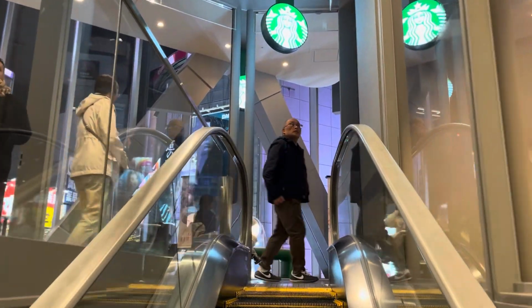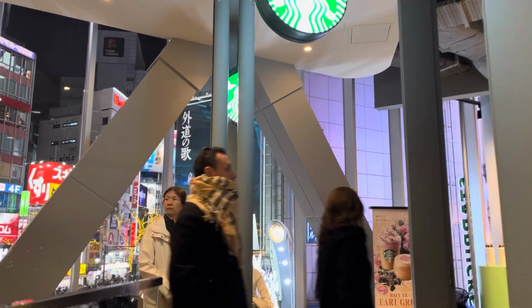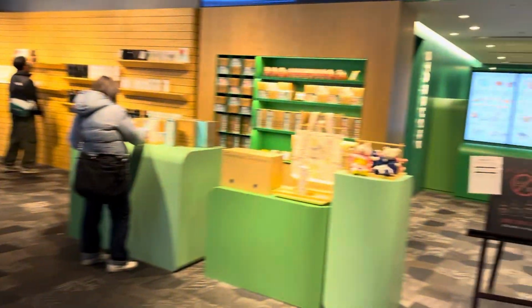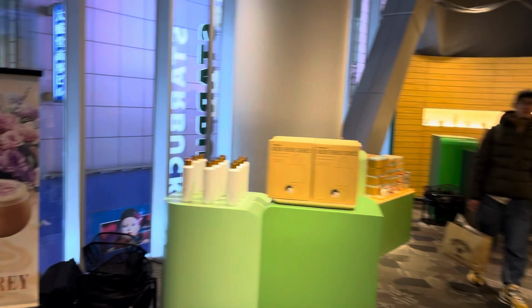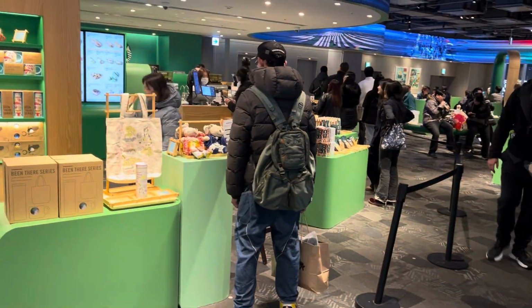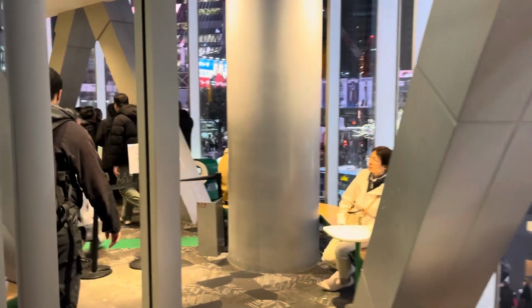Alright guys, welcome to the brand new Starbucks here at Tsutaya, Shibuya Crossing, and here is what you see. And it looks nothing like before. New design, very modern, but yeah, the old, traditional, comfortable, warm feeling is definitely gone. So let's have a look what we have with a view to the crossing.